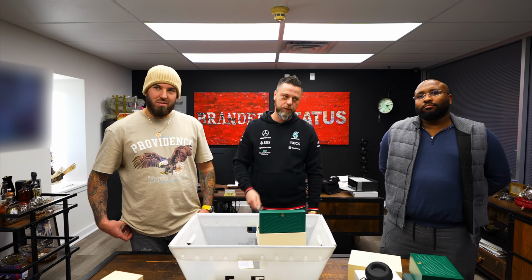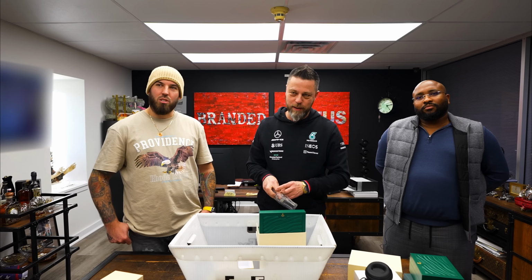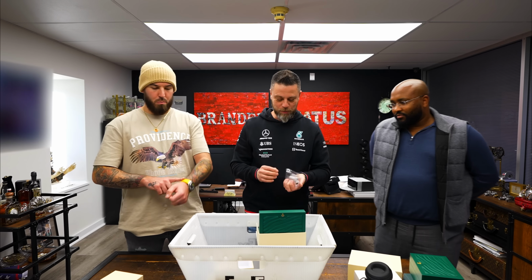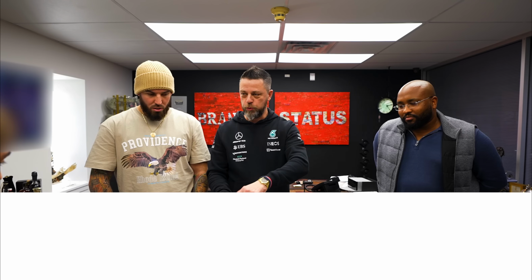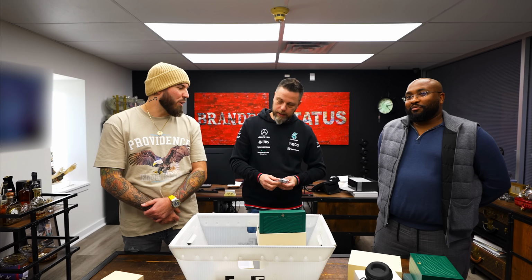And the reason for that, ladies and gentlemen, is because Kyle is a humongous Batman fan. Can you tell me the difference between a Batman and a Batgirl? It's the bracelet. First they came out with the Batman with the Oyster band, and then they did it on the Jubilee, the smaller bracelet, and they dubbed that one the Batgirl. Well, which one do you prefer, Mr. Sharp? Because it came second, I guess.